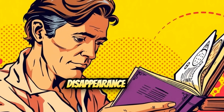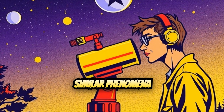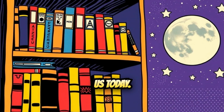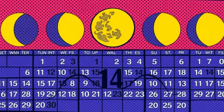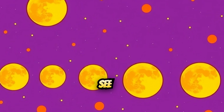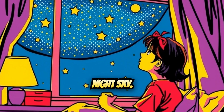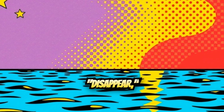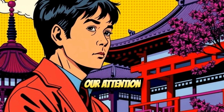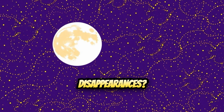This complete disappearance puzzled observers for centuries, and similar phenomena continue to captivate us today. The mystery of the vanishing moon. Every month, we expect to see the moon following its predictable cycle in our night sky. It's such a constant presence that when it appears to disappear, it catches our attention immediately. But what exactly causes these disappearances?